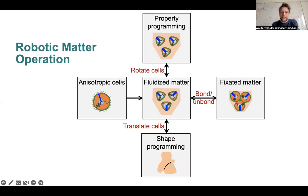So if we have one of these cells, as you can see here on the left side in the illustrations, if we put them together, we get a kind of fluidized matter of particles together. If we then bond these, then we get a solid object of fixated matter. If we then locally unbond part of the object, then we get this fluidized matter inside the material. And there, by turning the cells in a certain direction, we can program the material properties. And by moving parts of the cells throughout the solid material, we can program the shape of the material, so by translating. So basically, all we need to do is build cells, and we need to be able to rotate them, translate them, and bond them. If we can solve these four problems, in theory, we can build our robotic matter.